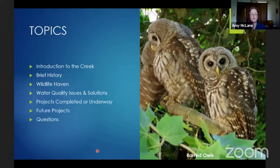You're going to see a lot of photographs like this one of the barred owl family, and pretty much every photograph you'll see today is an actual photograph of the creek and wildlife that has been seen along the creek.